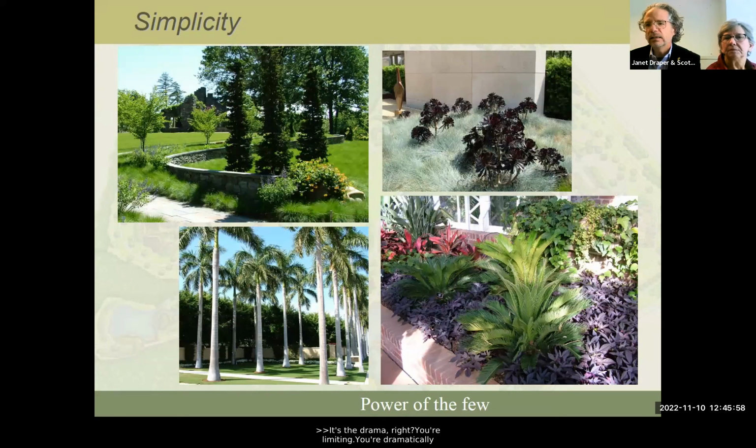You're dramatically limiting your plant palette, but you're locating them in the garden. You're spacing them enough to allow the uniqueness of that plant to carry through. So, just shine. If we look at the lower left-hand corner, the palms, this is found in Sarasota somewhere, it's just lawn and palms. But the forms and the way these are arranged make a very, very powerful composition.